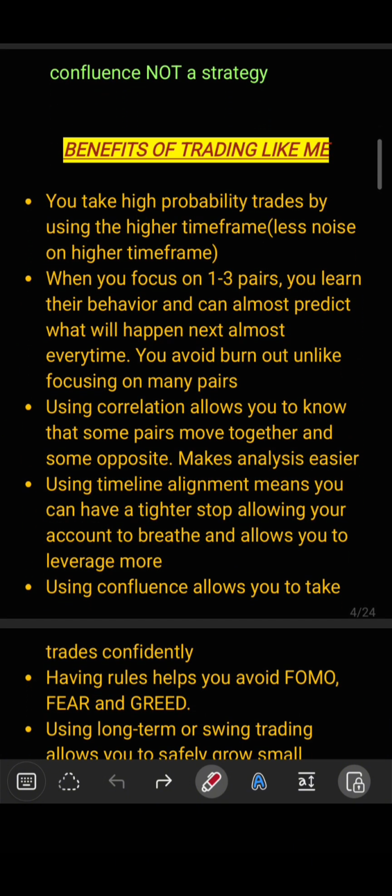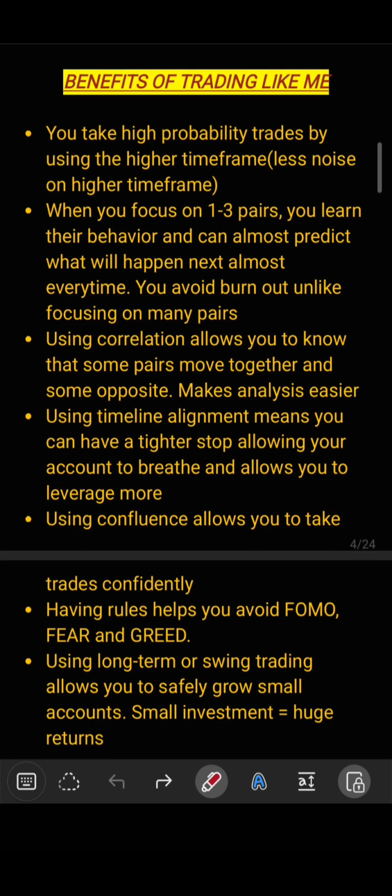So, what are the benefits of trading like me? The first benefit is you take high probability trades by using the higher time frame, because there's less noise on the higher time frame. Number two, when you focus on 1 to 3 pairs, you learn their behavior and can almost predict what will happen next almost every time. So you avoid burnout, unlike focusing on many pairs.